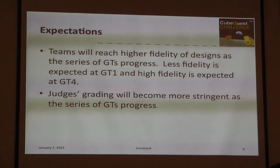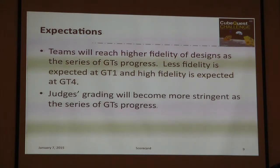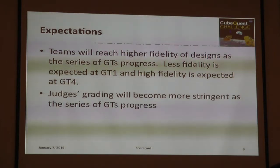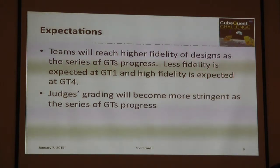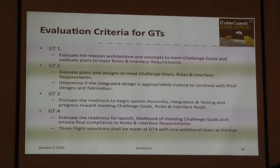Yeah, there we go. So as we go through each grand challenge, you're going to see everything get a little bit harder from each challenge, and the judges are going to get more stringent as they review the data at each particular grand challenge. So let's get to the next slide. This is a good breakdown of what to expect for each of the four events.